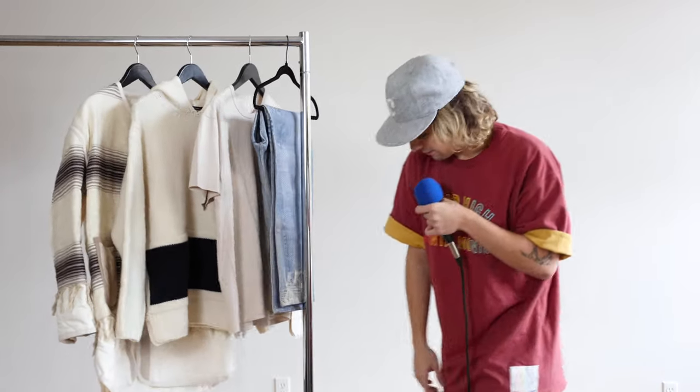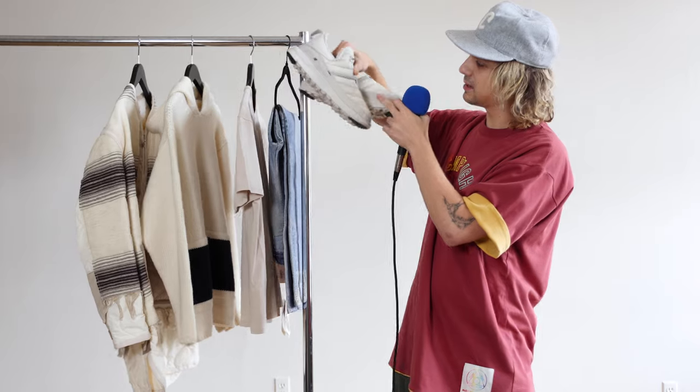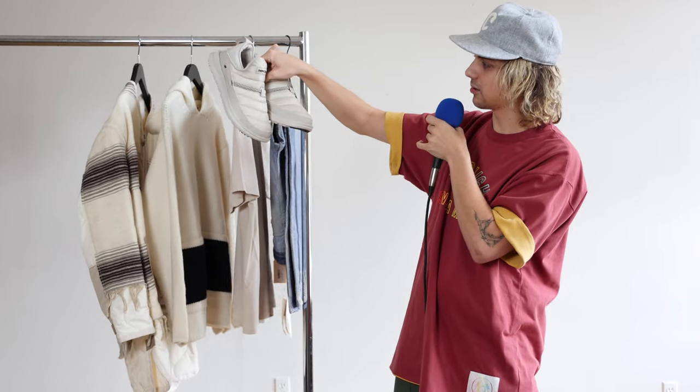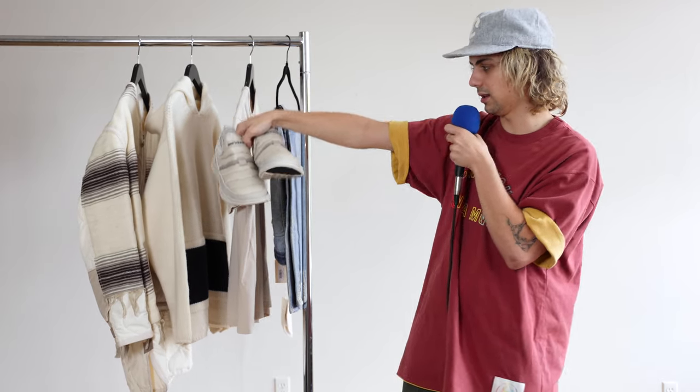And top it all off with the cozy toed New Balances. They're like fleece lined, they're puffy down shoes, and clearly with the off-white cream color as well. And put it all together and I think we look pretty cool.